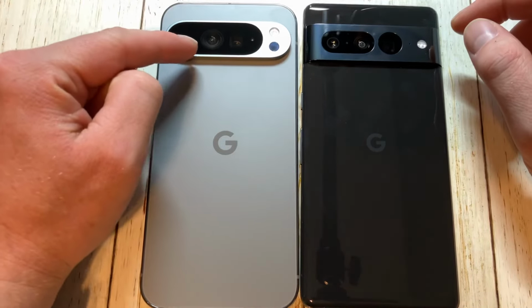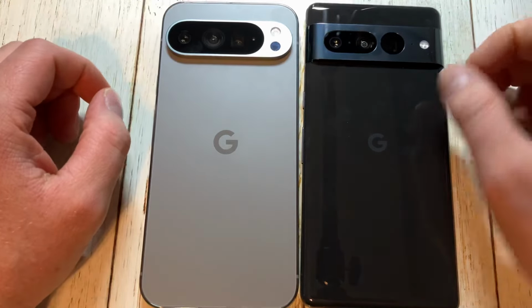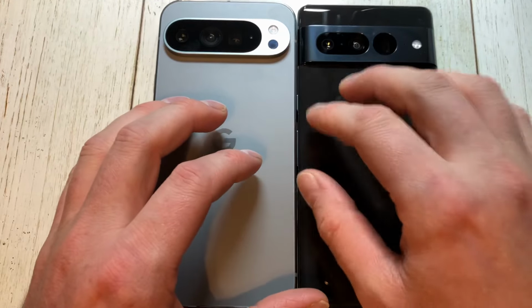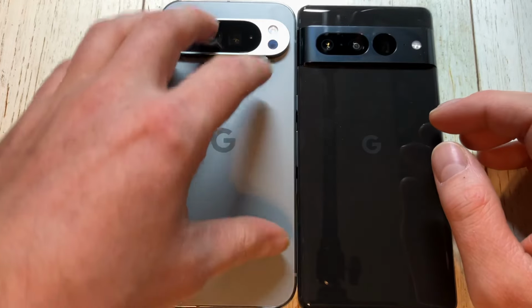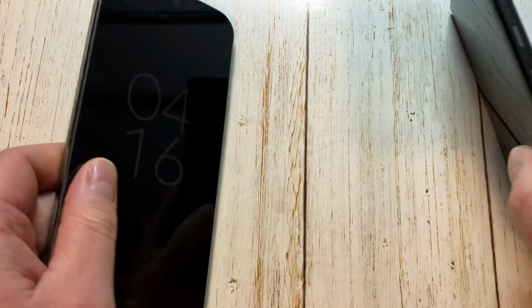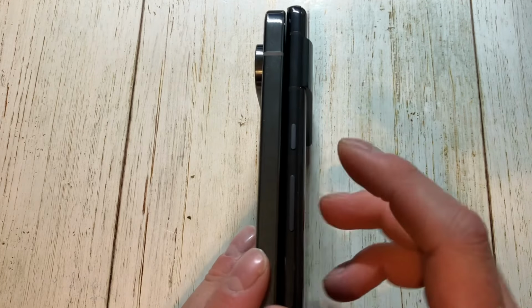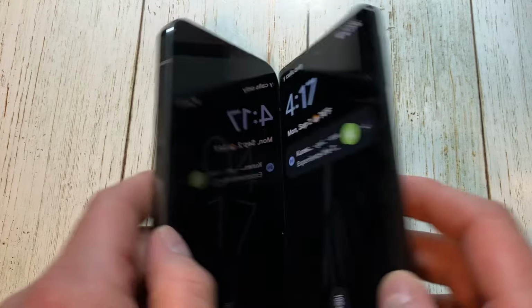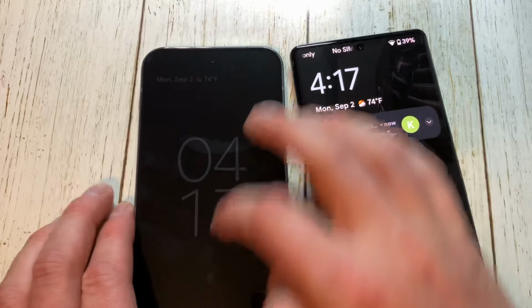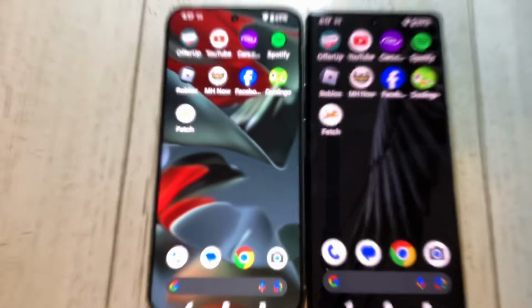And this thing is pretty big. It's definitely bigger than the old ones. Like this thing is massive, which of course adds some to the thickness of the device. And this is a bigger overall device than the 7 Pro, which is one thing I do not like. I do like nice thin phones. The 7 Pro is definitely thinner than the new one.